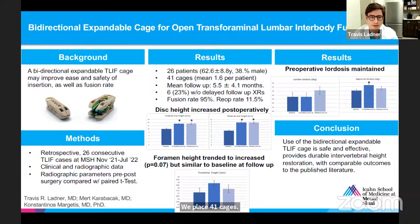Overall, we found that 95% of patients achieved a fusion, 12% required reoperation. One was for a pseudoarthrosis and one was for an infection. We looked at the baseline disc heights before, immediately after, and then at last follow-up from surgery. We found after performing T-tests that there was a statistical increase in the disc height, both in the anterior portion of the disc and the posterior portion of the disc, immediately after surgery and also at about 6 months follow-up.